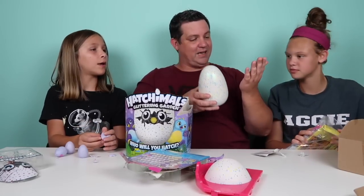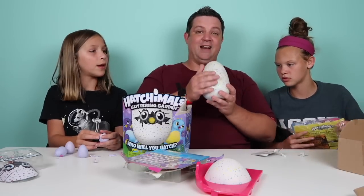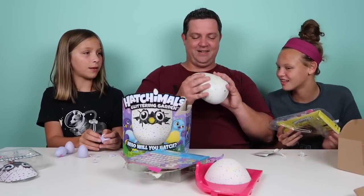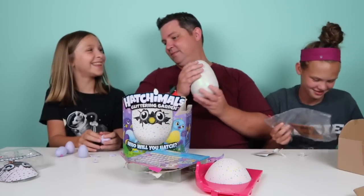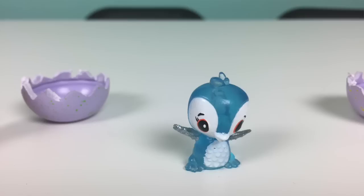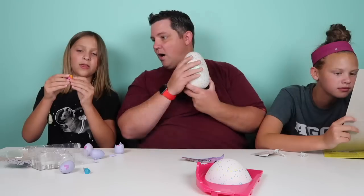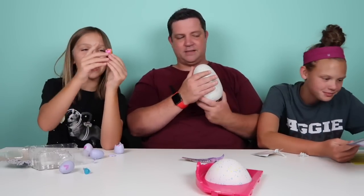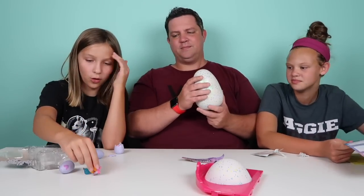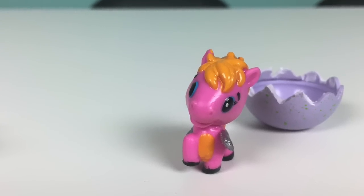The glitter's not coming super off on my hands, because I don't like that. I don't like to get all glittery. Oh, look at that little penguin. It's translucent. Oh, you got a horse. A horse, of course. Looks like it's flying. It's very cool. The wings are the best, man. I love all the little sparkly wings.